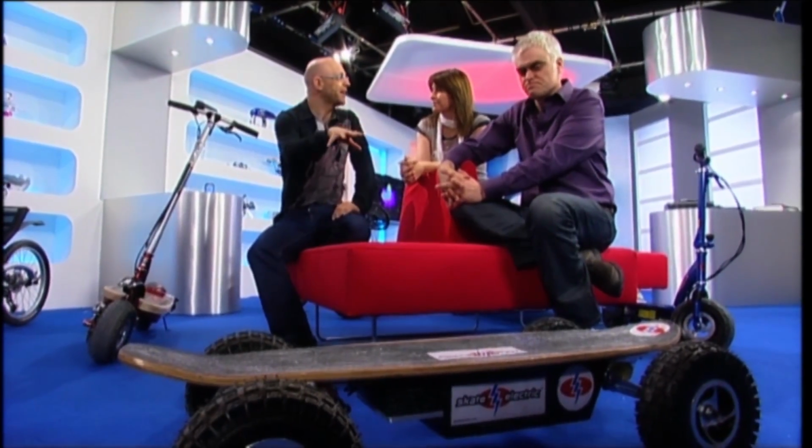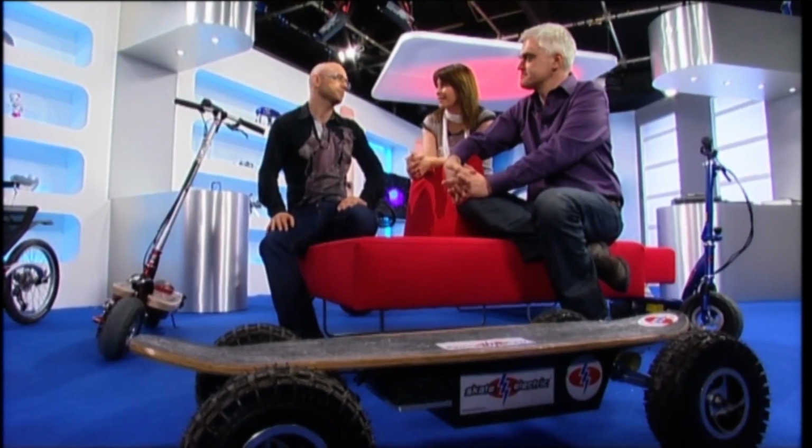Although I did check, I actually got the bottom off it, and I found that a connector on the battery had come off, which is a real shame because I was the kind of weakest link, really, because this machine will go about 20 miles an hour. The Skate Electric, I recommend it to anyone who likes skateboards and wants to go off-road. It's a lot of fun. It does go fast, doesn't it?